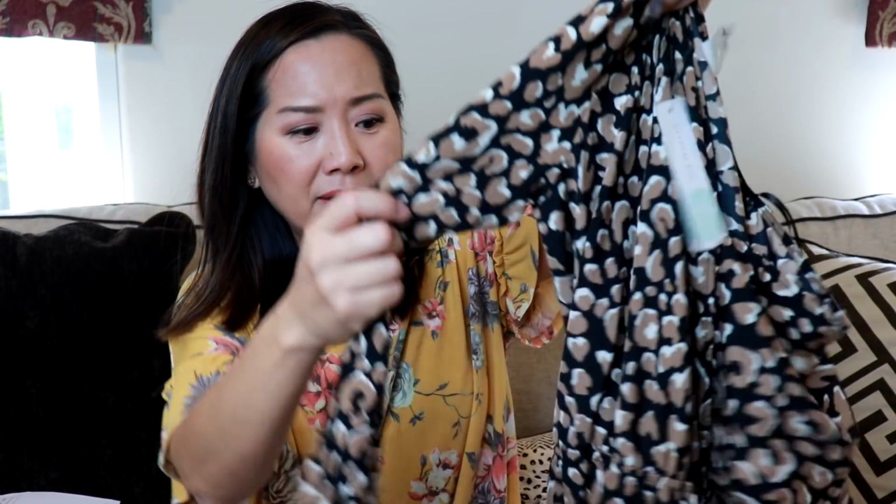I like this. And so it says it's a faux wrap. It looks like it has a snap, elastic waist, and tie belt. And the sleeves have kind of an elastic at the end. Yeah, this is a very cute dress, and I don't have anything like this, I don't think.